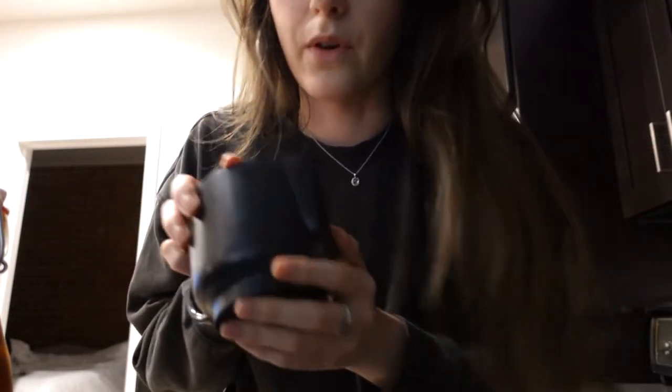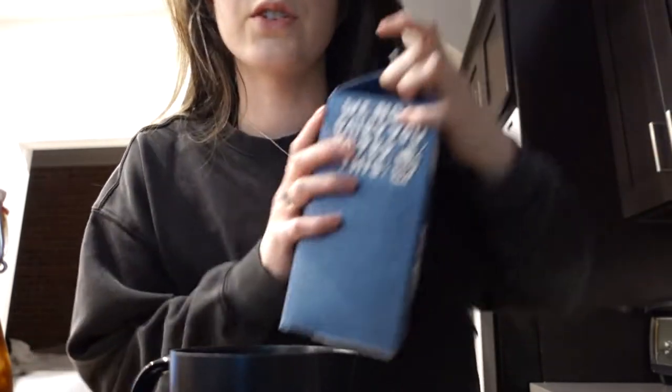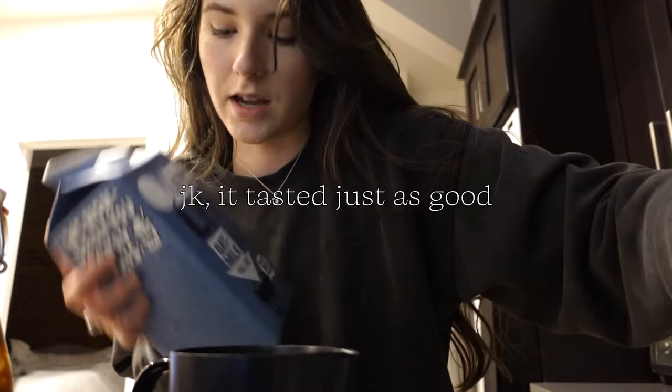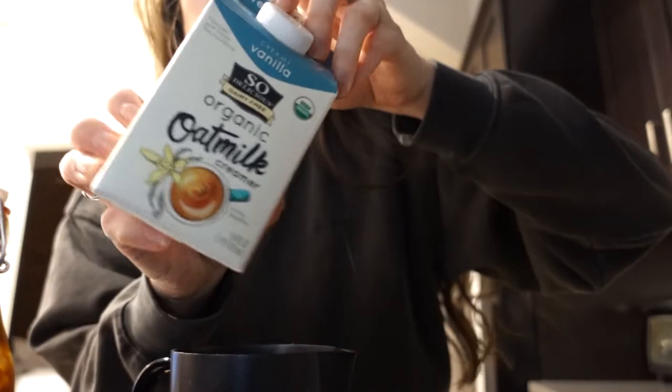Now let's try to make the foam. This is my frother. Starbucks uses non-fat and heavy cream for their foam. I'm gonna try to do a non-dairy version. It probably is not gonna taste as good, but we're gonna see. I'm just gonna use regular Oatly oat milk and then some oat milk creamer. We're gonna try this kind.